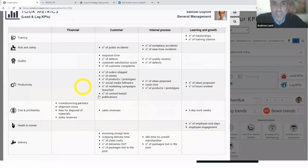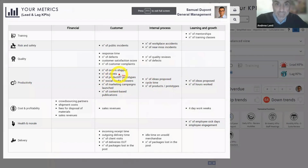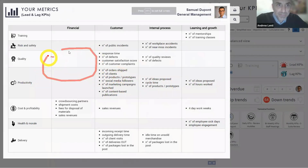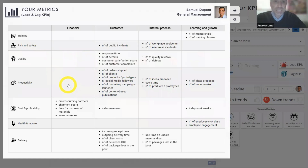So this is a great way just to see what our KPI portfolio looks like. Looking at this, even in the boardroom, the quality person might come into the picture and say, why don't we have any quality KPIs that are focused on financial things? That's immediately a great way to start pulling ideas out of people, getting them on the table and figuring out where the strategy could be missing something.